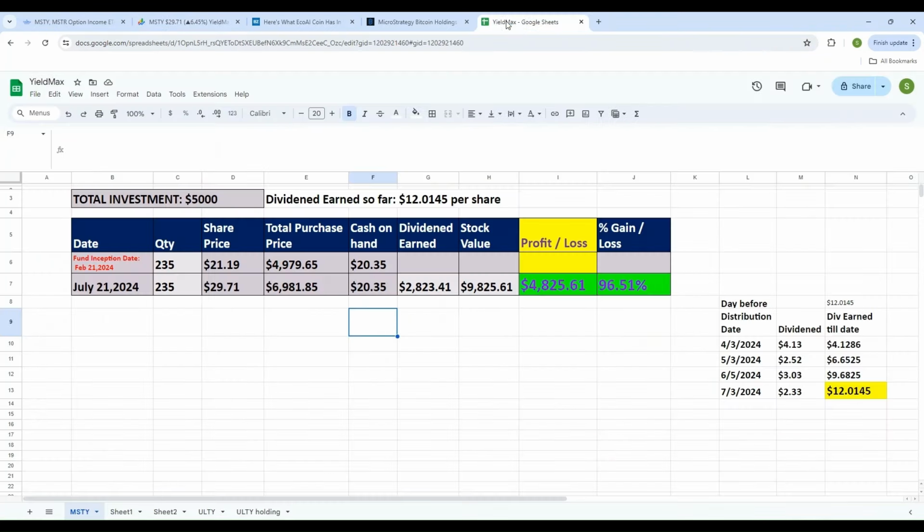Let's take an example. Let's suppose you invested $5,000 when MSTY was launched, which was February 2024. I want to see how much $5,000 invested in MSTY at the beginning of the fund launch is worth now. If you invested $5,000, you could only buy 235 shares because the price on that date was $21.19. So the total you paid for the purchase was $4,979, and you are left with $20.35. I am not doing a partial purchase, so I will leave it as it is.